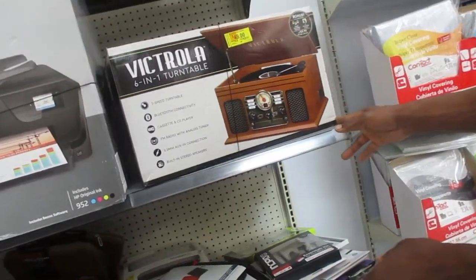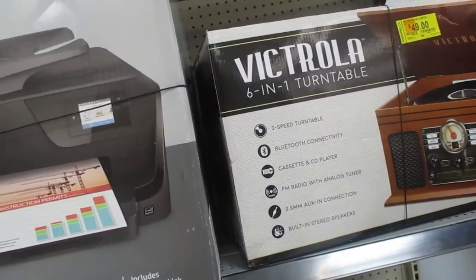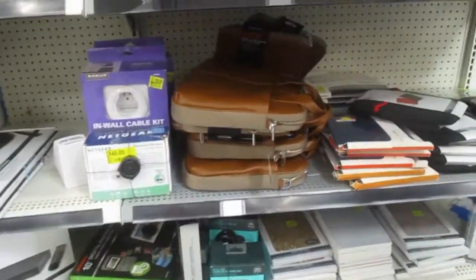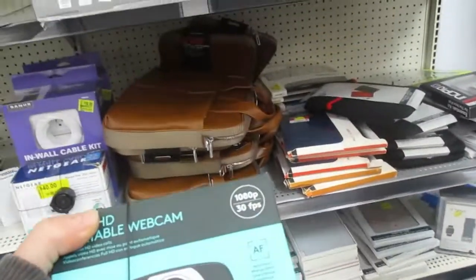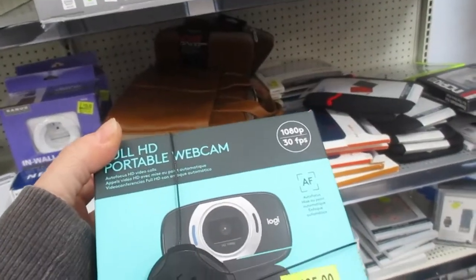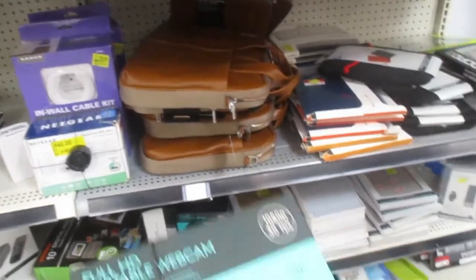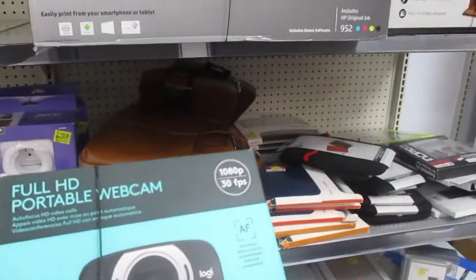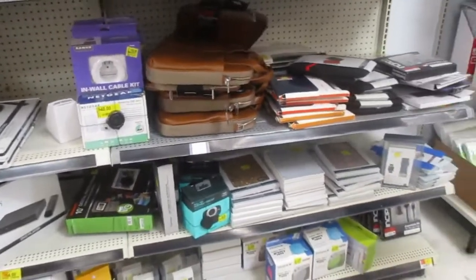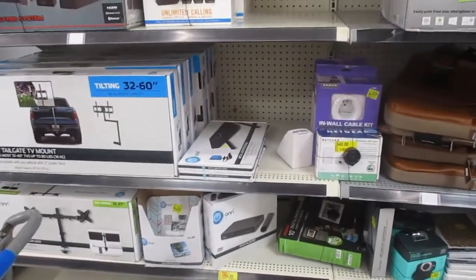Come on now. The first cookout is 60-1-2. Oh, it's an antenna. Oh, a webcam. I'm gonna have to come back and get one of these so I can do some lives. I haven't been able to do any lives yet because I don't have a webcam or a smartphone. I'm doing everything on my camera. A webcam would make it much easier to do lives and stuff. So yeah, that's a pretty good price too.